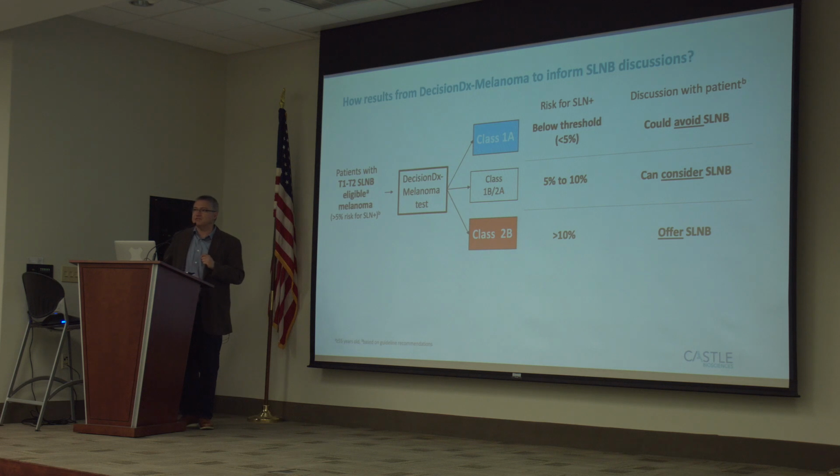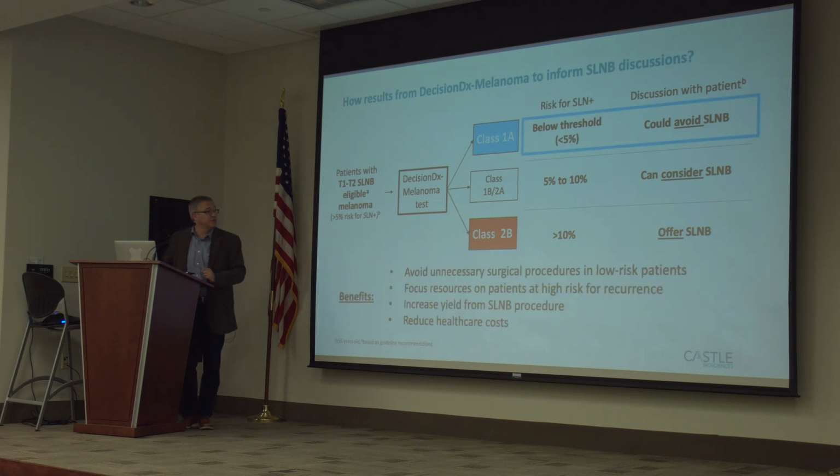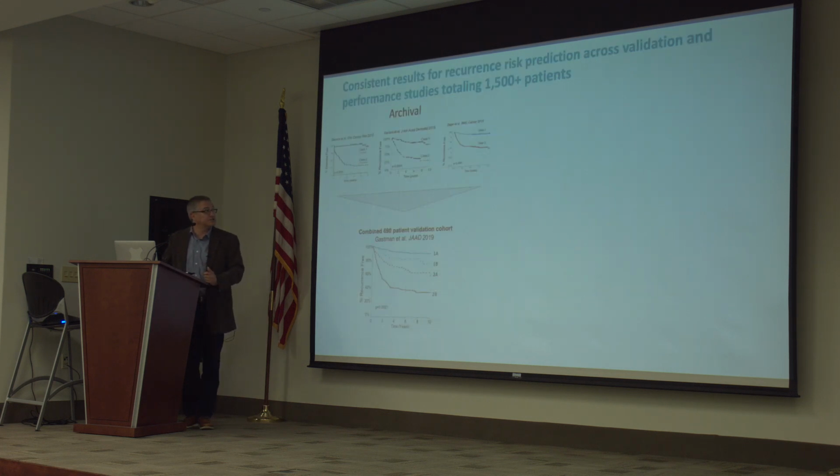If you have patients who are T1, T2, sentinel biopsy eligible, by using the test, you can determine that class 1A patients can avoid that sentinel biopsy procedure. That helps to avoid unnecessary procedures in those patients, focus the resources on those patients at high risk for recurrence, and increase the yield from this surgical procedure, as well as reducing healthcare costs.